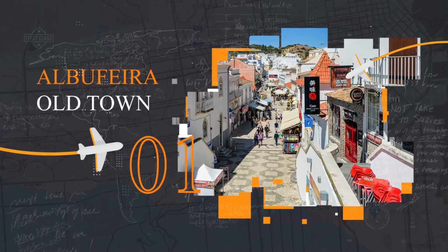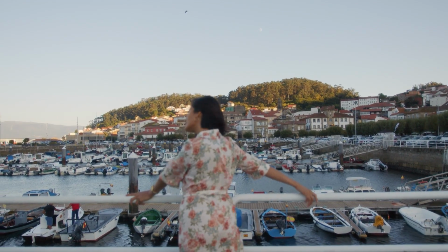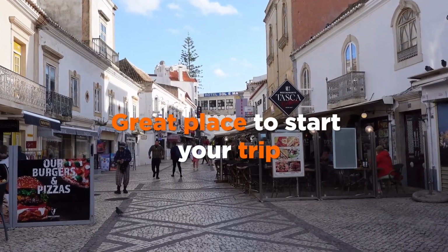Albufeira Old Town. Albufeira has more to offer than you might think at first glance. Its past is interesting, and the Moorish style influences its buildings. The old town of Albufeira is a great place to start your trip.